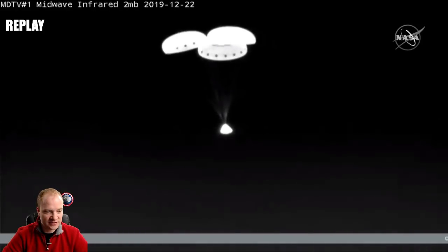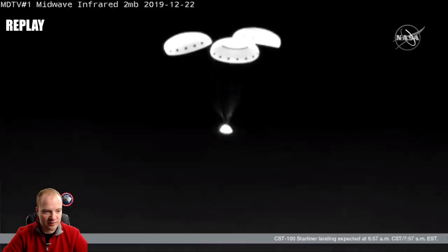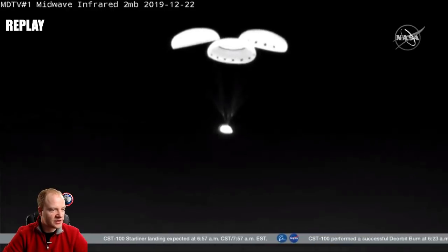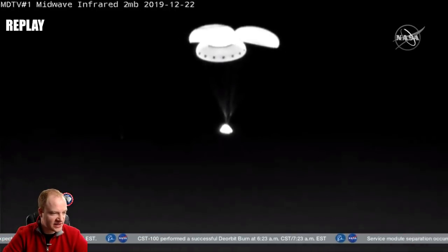6 airbags are confirmed to have deployed. Oh, we missed the heat shield. Missed the heat shield deployment again, but it was in there somewhere. But I don't think that's what Savage was looking for. Just about 800 meters left to go. We'll wait to check that out.